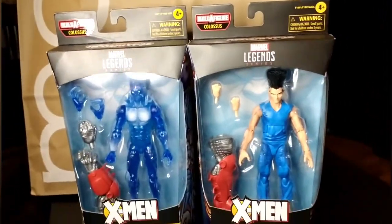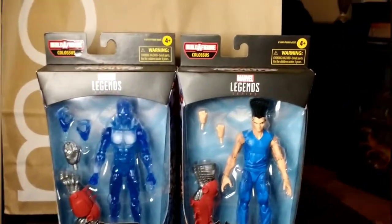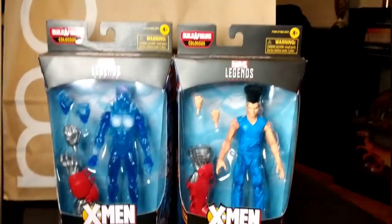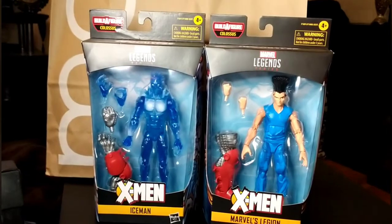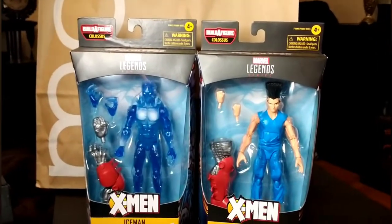Iceman and Legion. Anyways, guys, if you visit New York City, take the time to visit Forbidden Planet, Think Geek, Midtown Comics, and now Toys R Us inside of Macy's on the 8th floor.